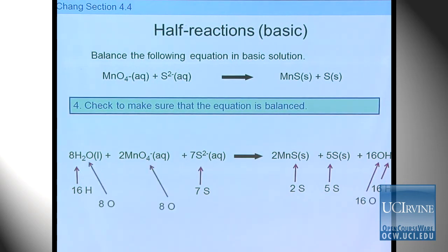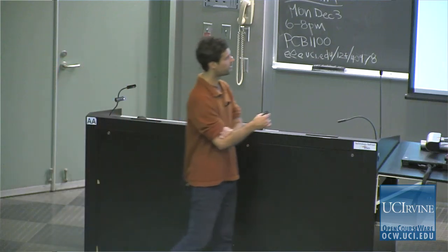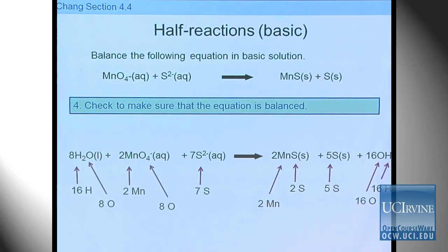Let's look at the oxygen. Oxygen has 8 from the water, and 2 times 4, also 8 here, so 16 total. And then from the hydroxide anions, I see indeed 16 oxygen atoms. That is balanced as well. And then finally, manganese has 2 here, 2 there. Seems to be fine in terms of the elements. What about the charges? Let's check that too. On this side, very easy. I have nothing here, 16 minus. So I need 16 minus.